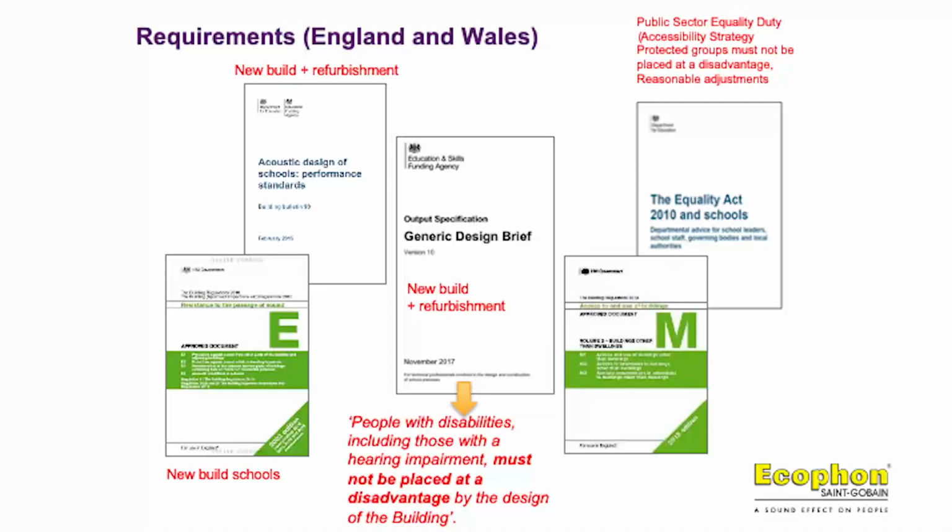It's not a nicety. It's not something that we hope to achieve or a guideline. It's statutory. Thank you to Emma Greenland from Anderson Acoustics for this slide. BB93 is something that's close to my heart and I work with regularly. It's part of Building Regulation E4, as are the school premises regulations. The Equalities Act is in there as well.